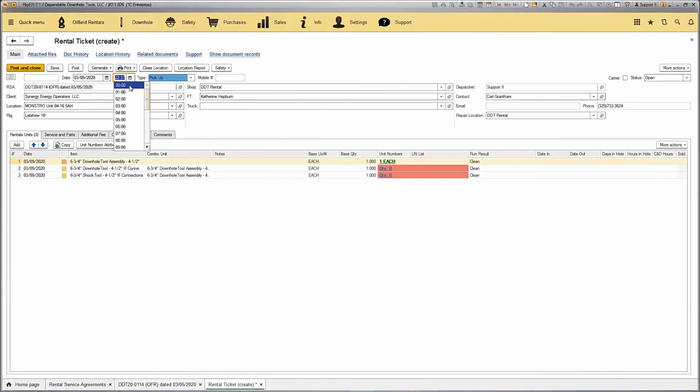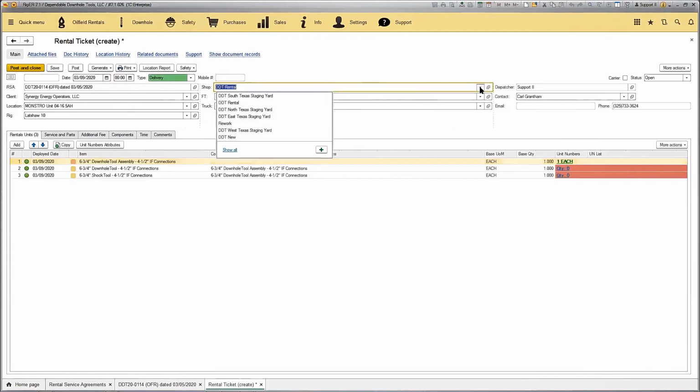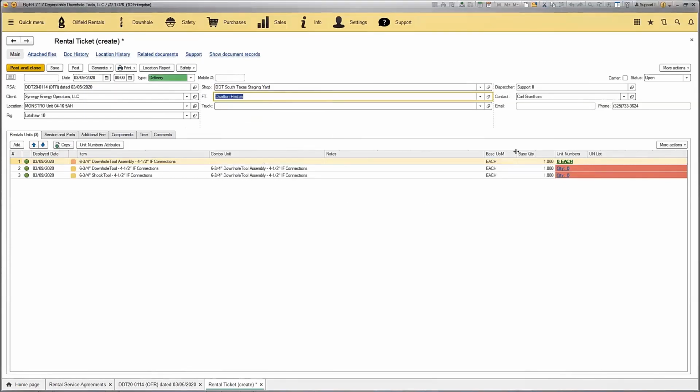Set that to the 9th and 0 hours. And then this is where we change our type from pickup to delivery. It was pickup by default because there's already something on location for this client. Okay, we're going to verify and change our shop to our South Texas staging yard and change our field tech. It's going to be driving a DWS1.